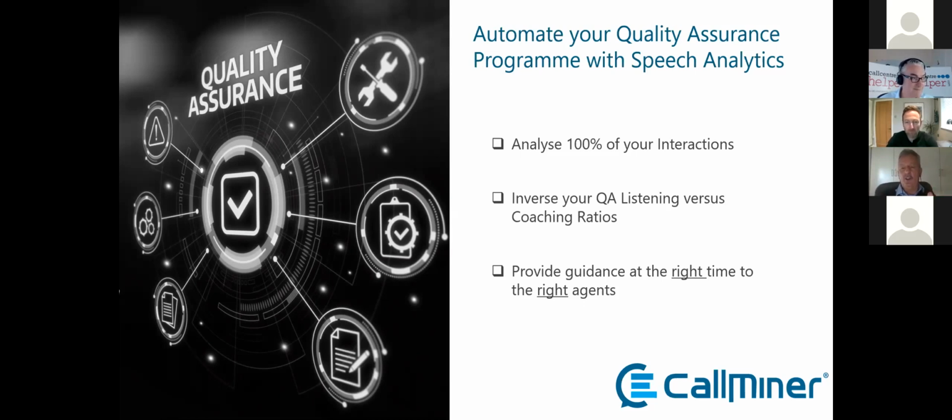But if you can use technology to analyze 100% of your interactions, to automatically score the components that you once scored manually, what that does is it releases the inefficient time that you're spending listening to calls and scoring calls. It releases that time to allow you to coach the agents, to provide insight to the business, and allows you to have a really highly targeted, highly focused, but highly relevant quality assurance regime driven by technology.